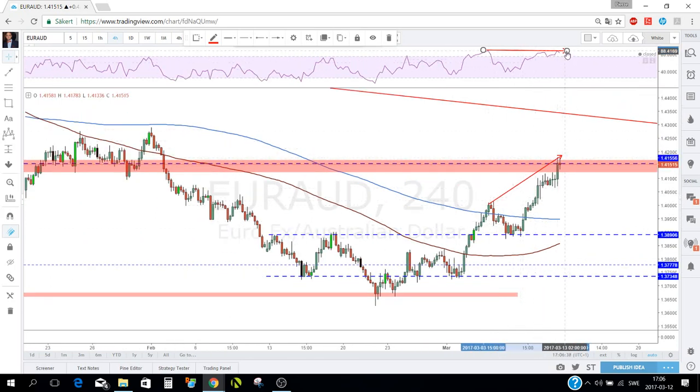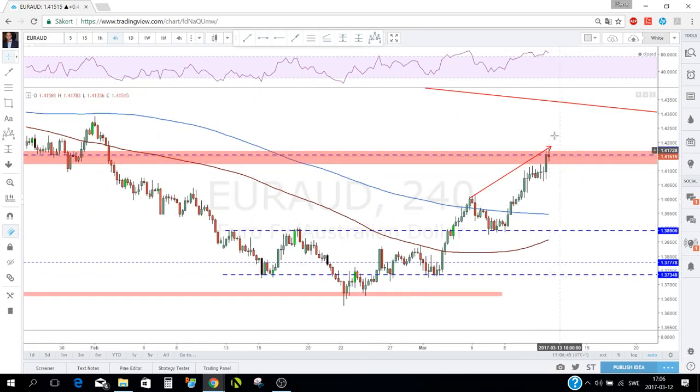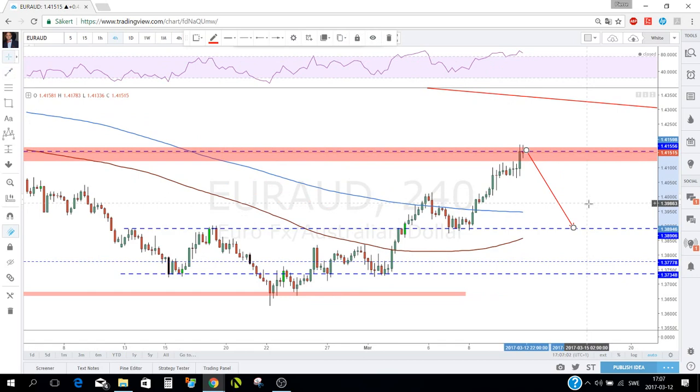But these moves are very strong to the upside. So we also have this divergence, the confluence. We also have this support area here. So at this level, we'll be looking next week at how price will react, and try to find bearish evidence to take a trend continuation and at least a test of these lows back down here.